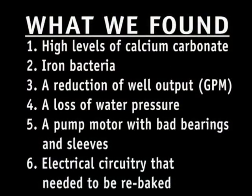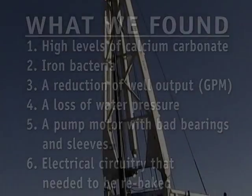What we found: high levels of calcium carbonate, iron bacteria, a reduction of the well's output, a loss of water pressure, and a pump motor with bad bearings and sleeves, and electrical circuitry that needed to be rebaked.